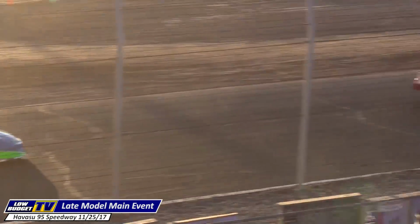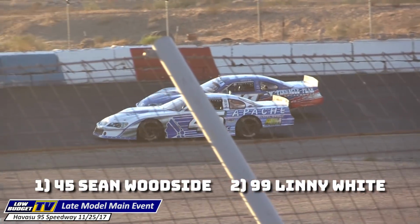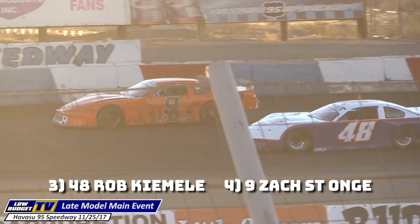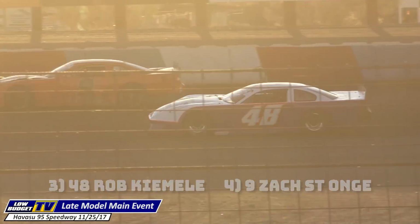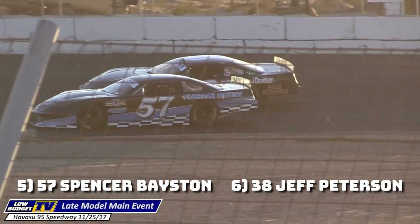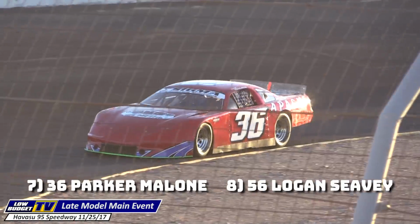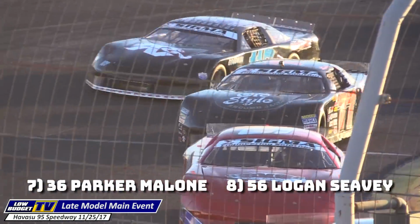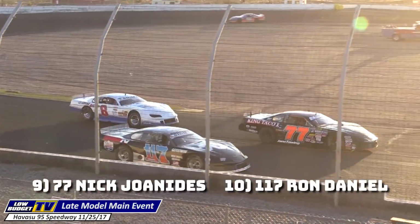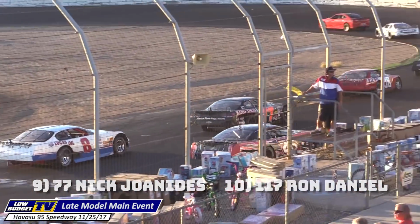Starting on the pole, the number 1, or the 45 machine, Sean Woodside, with Lenny White in the 99 to his outside. 48 machine is Rob KIEMELE, and the 9 machine of Zach St. Ange fill up row number 2. Row 3 is the 57 of Spencer BAYSTON, and the 38 of Jeff Peterson. Then we row back to row number 4 with the 36 of Parker Malone, and the 56 of Logan SEAVEY. Now back another row. Row number 5, the 77N of Nick JOANIDES, and the 117 of Ron Daniel.